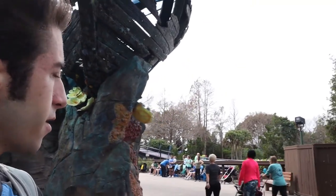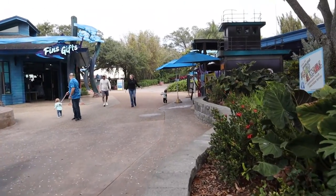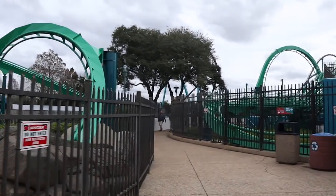Just got like 5 rides on Mako, got some POV in the back row. We'll ride it again later. It's right here, no line, pretty good. But we did see Kraken testing, so Kraken is open. We're gonna head there in just a few minutes. I'm about to ride Kraken now. Let's hop on.